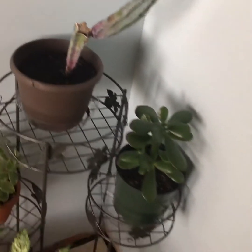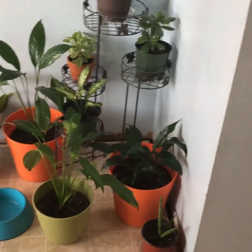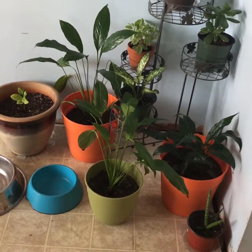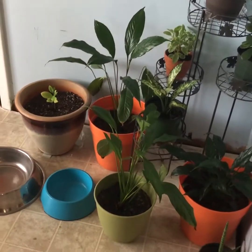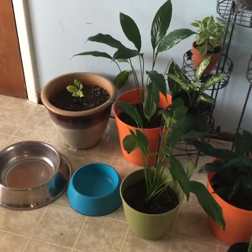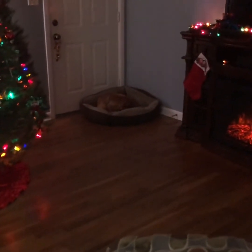So anyway, that is my kitchen plants. And yes, I have a dog. And just FYI, he is not interested in any of my plants. At all. He's more interested in laying in his bed or following me around, which I'm surprised he's not behind me. Usually he's right behind me and I trip over him. And look, see, there he is, laying in bed. Hey, Red, say hi.